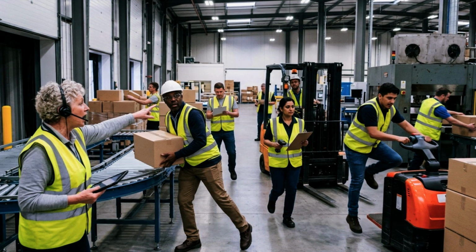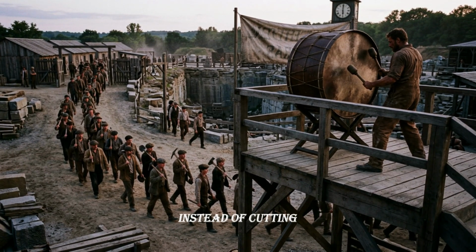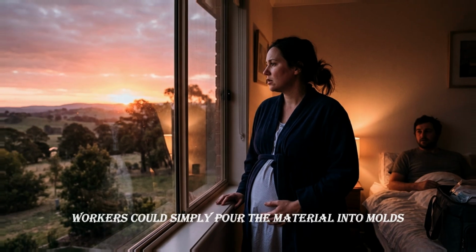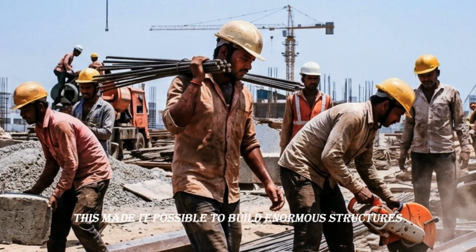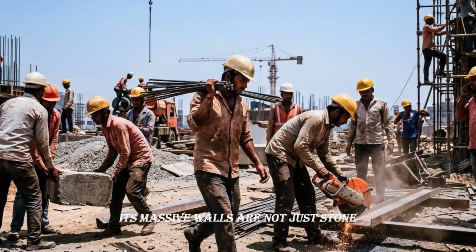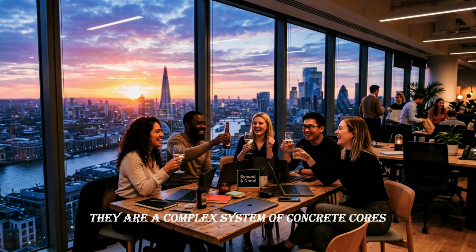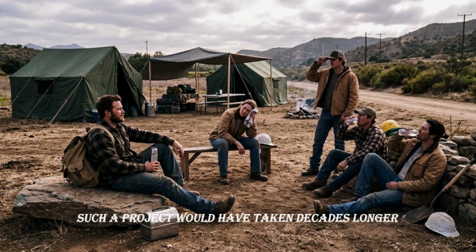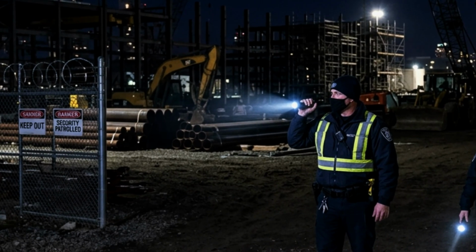The speed of construction using concrete was astonishing. Instead of cutting, transporting, and precisely placing massive stones, workers could simply pour the material into molds. This made it possible to build enormous structures like the Colosseum in record time. Its massive walls are not just stone, they are a complex system of concrete cores combined with arches and vaults. Without concrete, such a project would have taken decades longer if it could have been completed at all.